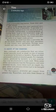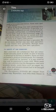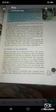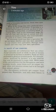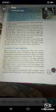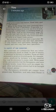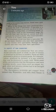So it was not an easy task for the Harappans because things were not readily available in nearby places. They had to go very far away to find these places and to meet certain sculptures or designs.